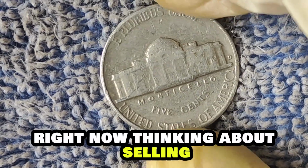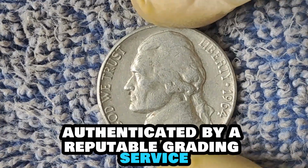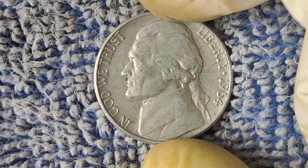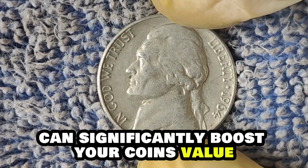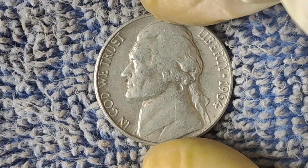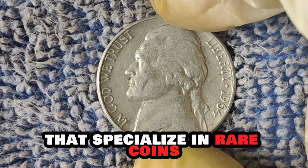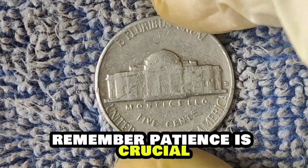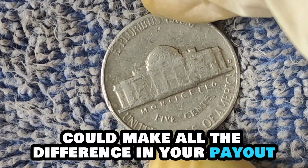Thinking about selling? Here's what you need to know. First, get your coin authenticated by a reputable grading service like PCGS or NGC. Authenticity is key, and a professional grade can significantly boost your coin's value. Second, consider selling through major auction houses that specialize in rare coins. Remember, patience is crucial. Rare coins are an investment, and waiting for the right buyer could make all the difference in your payout.